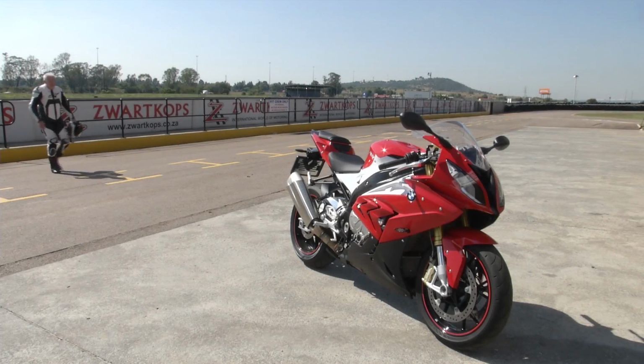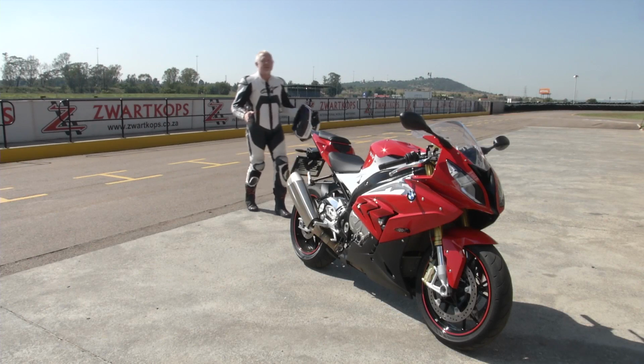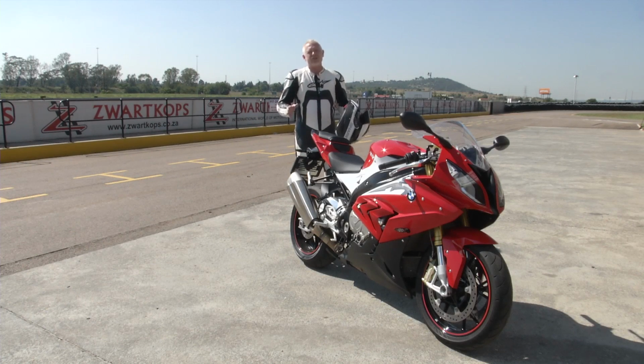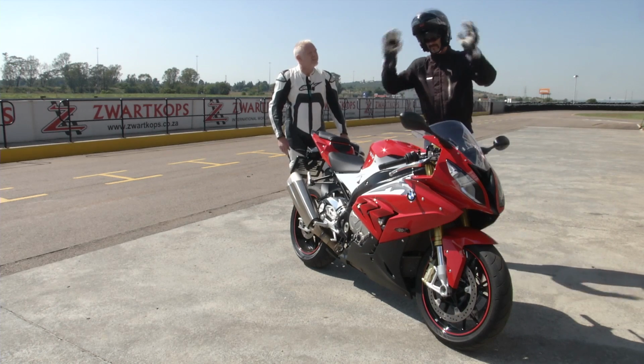Well, it's definitely every bit as good as I remember from the Spanish World launch. Now, that was a fast track and Zwartkops is tight and twisty, but even around here, it's an absolute monster of a bike. And it's hot now in Pretoria, as it always is by the middle of the day. I think I've done enough on the track. There's only one bike left in pit lane, and that's this red one. We need a bit of road testing, I think.